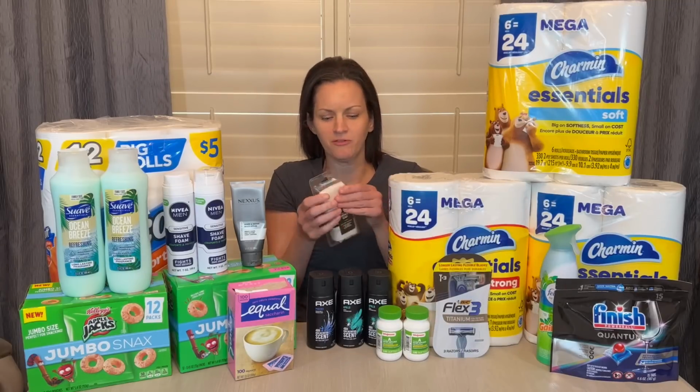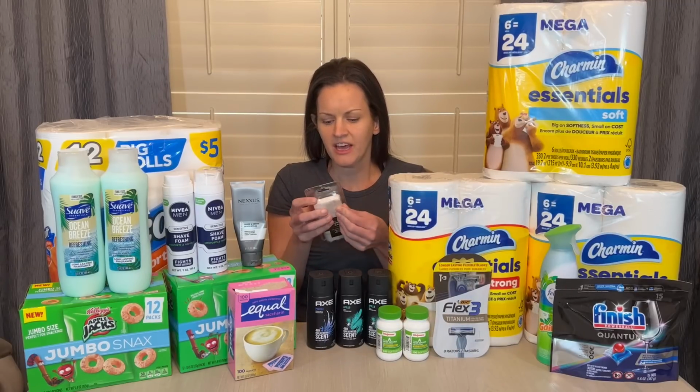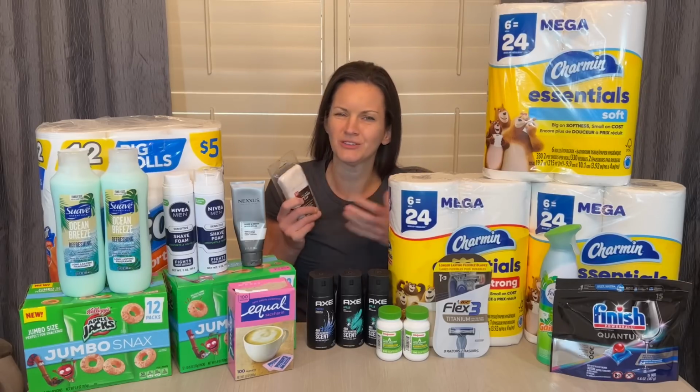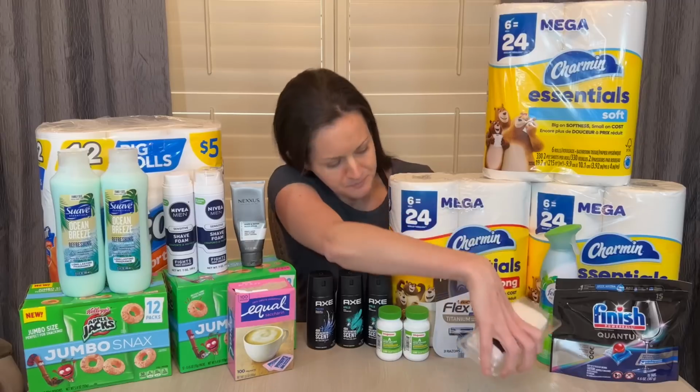And someone asked me before, are these the thicker ones that are reusable? Well, obviously I haven't opened it up, but they aren't the super thin ones, but also not the super thick ones. So it's kind of in between.